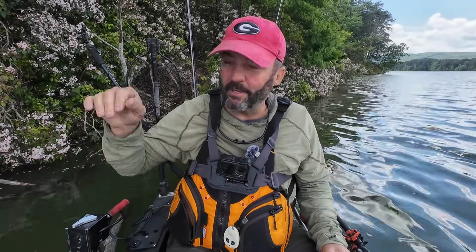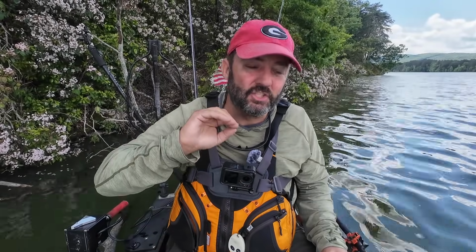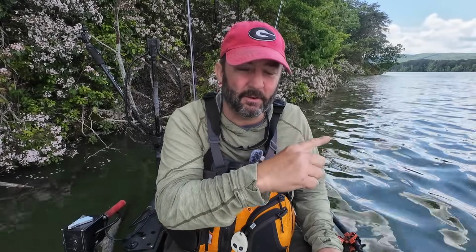They're going to come in early in the morning. They're going to flutter in there and they're going to start spawning right there, and the bass are going to stack up all night long and all morning and just gorge themselves. I've got a really good video about exactly how to fish a shad spawn right here. You can just click on it.